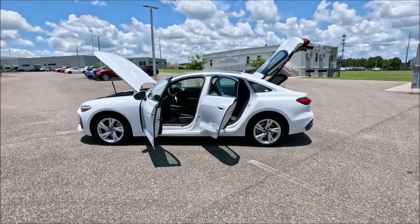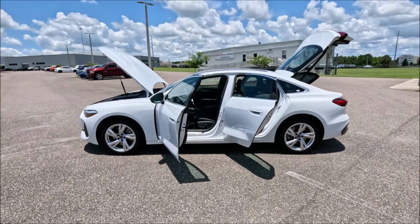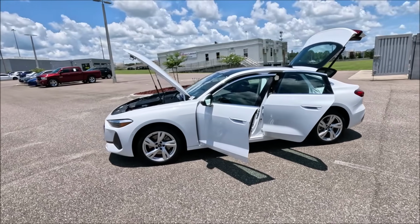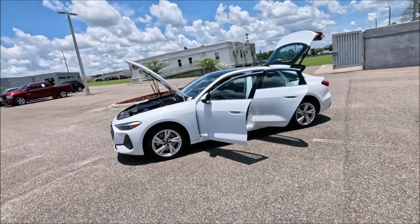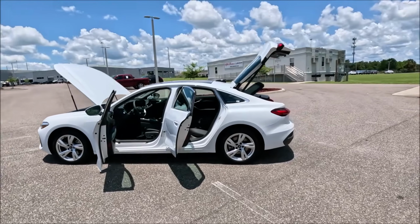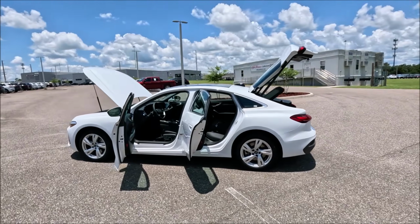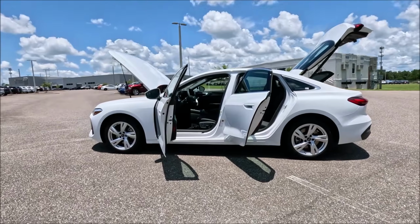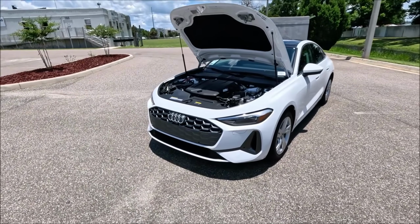Now we get a little bit more space when it comes to the dimensions of the A5 facelift. So we're talking about a wheelbase of 113.8 inches with a length at 190.1 inches, a width at 73.2 inches, and a height at 57 inches flat with a total curb weight of around 4,150 pounds.